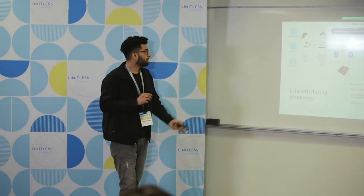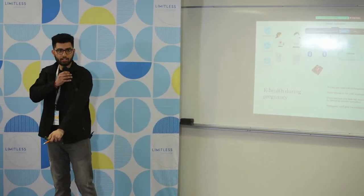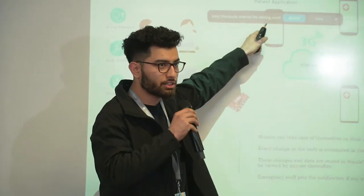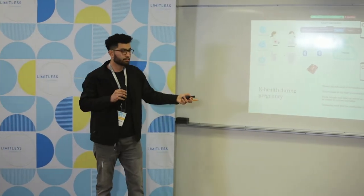So here goes the example of a pregnant woman. A pregnant lady does not need to call 911 and go to the hospital; the system automatically generates an emergency call to the staff, without any call. So what this picture basically shows is there's a belt over her stomach, over her abdomen, and there's a wristband on her arm too. So whenever the blood pressure increases in her arm, the system, with Bluetooth, is going to update that she's having a problem, and that problem is going to be recorded in the database, and emergency staff is going to help her. So there's no need to panic at home if the lady is alone at home.